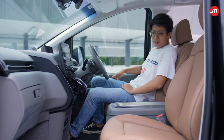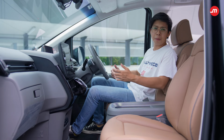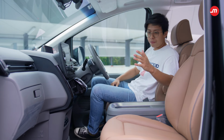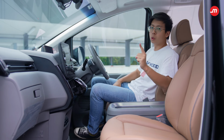Hello! You join me now in the front seats of the Hyundai Staria. Now you might be thinking that, oh no, the front seats, they're not as comfortable as the second row. Well, I mean, yeah, they don't fully recline back, it'd be hard to drive like that. But they're still pretty comfortable, they're fully leather, fully electric, and they are heated, and again, most importantly, cooled.